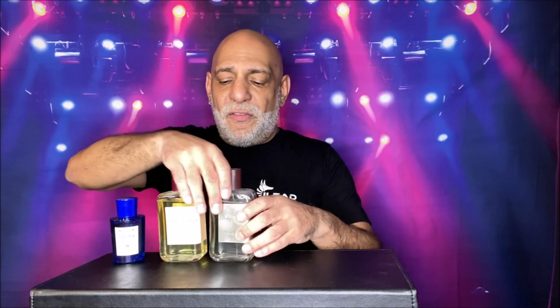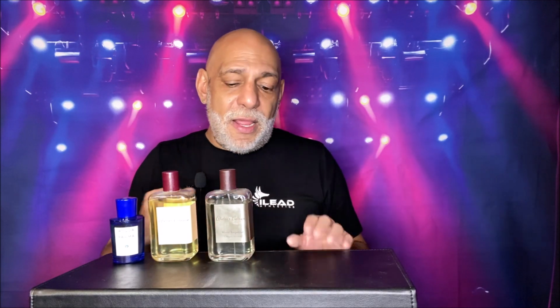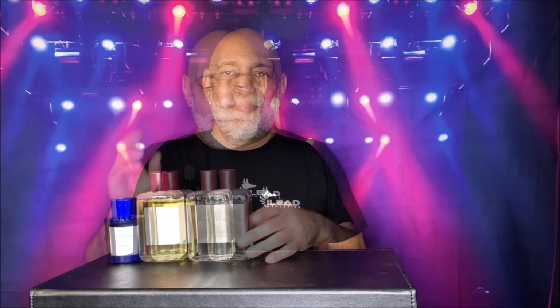And up next from Atelier Cologne, this is Mousse Impériale. This is kind of close to our friend Creed Aventus and Mancera Cedrat Boisé. This is juicy and it doesn't go dark or anything, but it's a real nice fragrance. It's one of my favorites from the line, and it's pretty popular among Atelier Cologne fans.